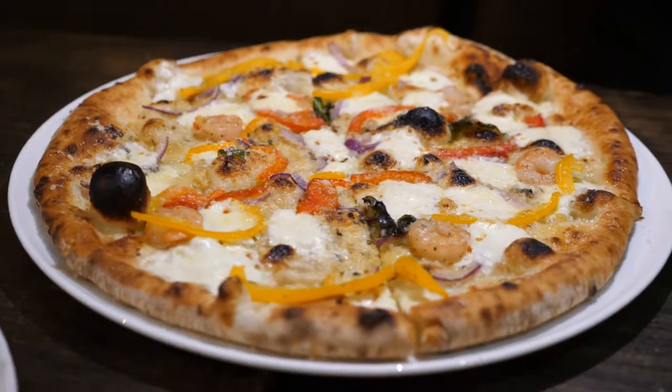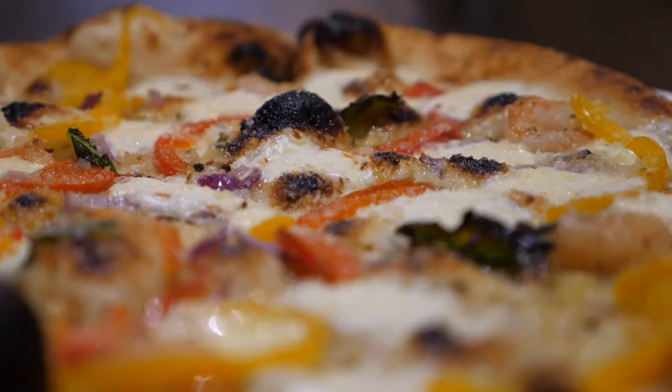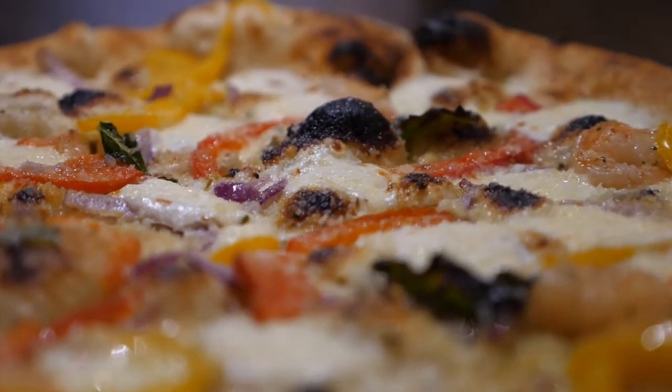Okay, we gotta keep saving room here. We need to try the next one. Man, I wish these were bottomless, they're so good. I know. This is the shrimp scampi. It has fresh mozzarella, shrimp, green bell peppers, red onions, garlic, oregano, and it is topped with baby arugula after it is done being baked.